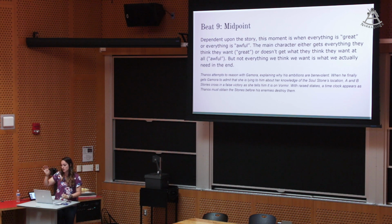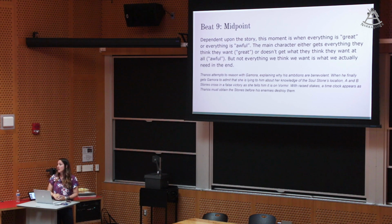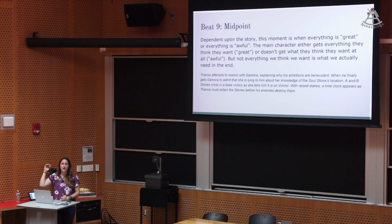So time clock, this is super important. Gamora tells where the Soul Stone's location is, and the midpoint is where time has to start ticking down. And this can be in any story. It can be in a love story, it can be in horror, but there has to be stakes raised and a clock ticking for there to be real momentum toward the end, okay?